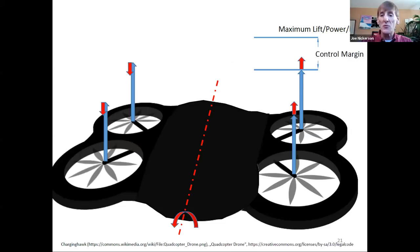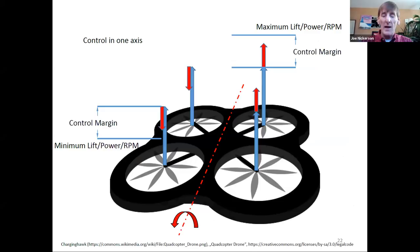So if you want to roll around the red axis, increase thrust on one side, decrease it on the other. So far, so good. Now you make your vehicle much narrower to fit into the constraints of the design requirements for GoFly. And now, while the inertia may have gone down for this particular configuration, the moment arm has gone down significantly, and now you're eating up much more of your control margin for a given rotor.